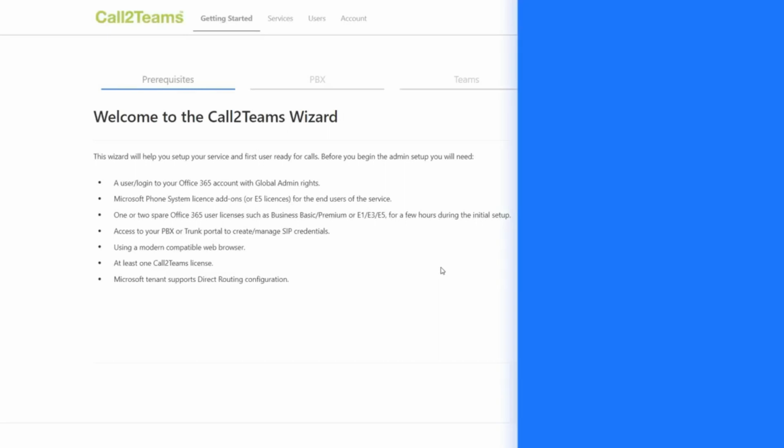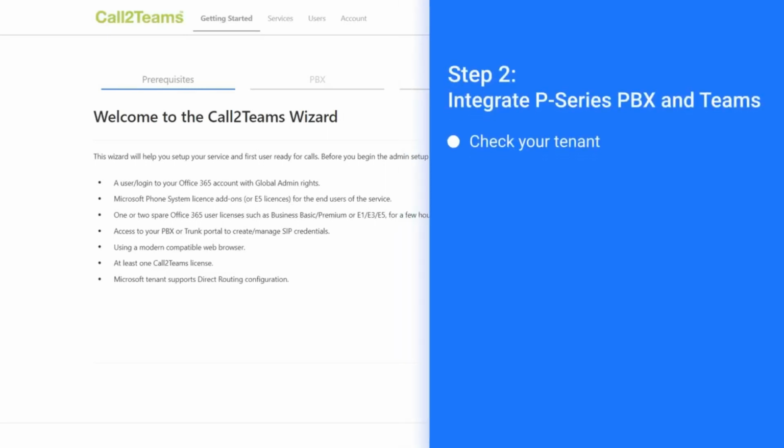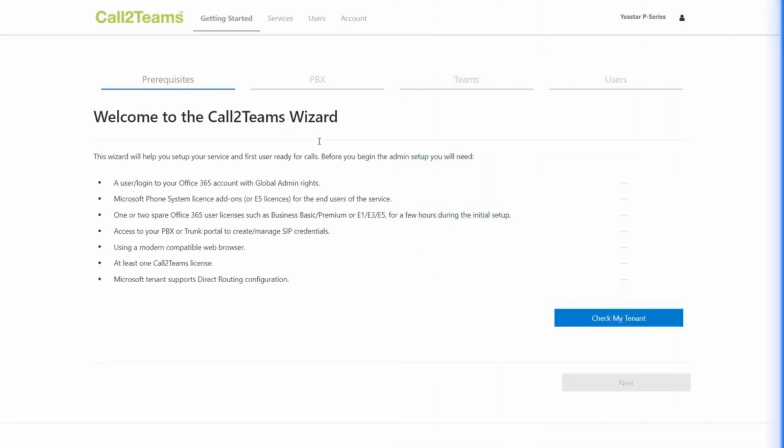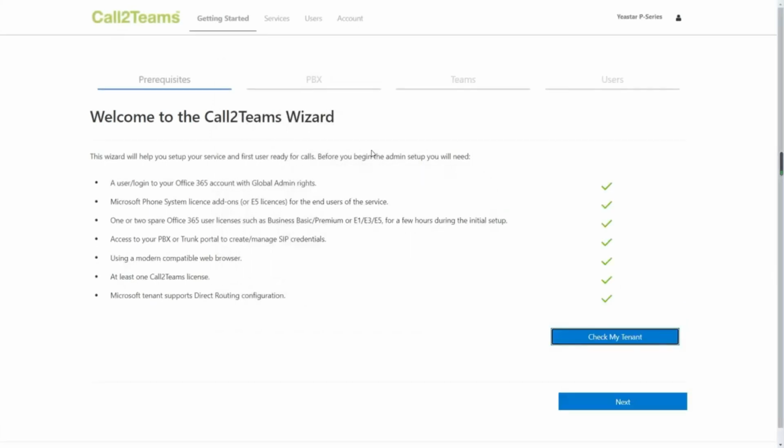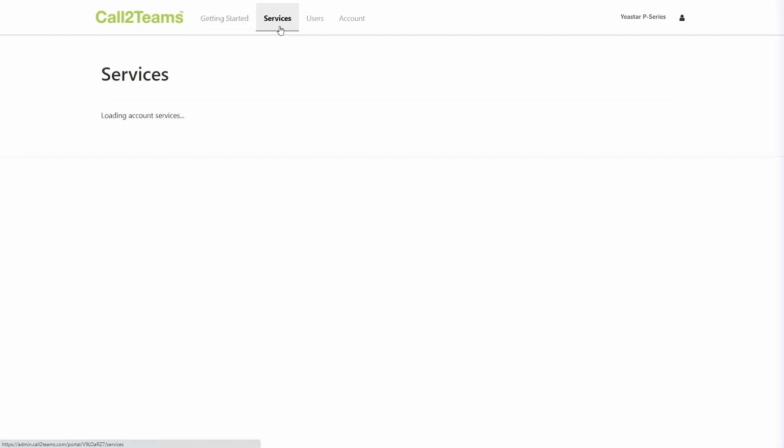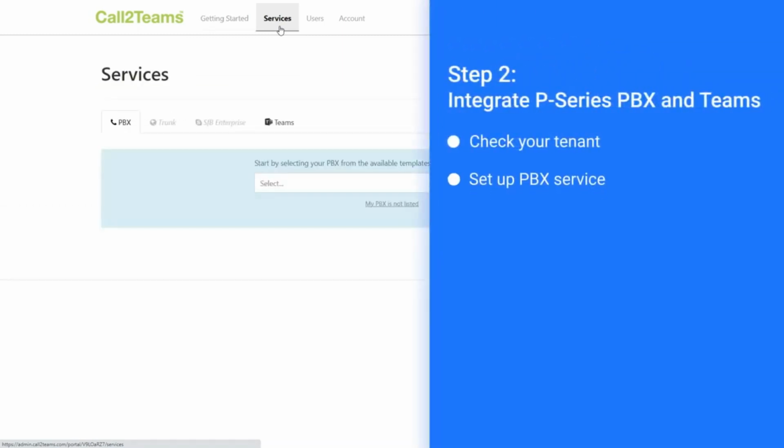Here we are. We need to begin by checking if it's available for integration. Click on the Getting Started tab on the prerequisite page. Click on Check My Tenant. There will be a pop-up where you can put in your Microsoft 365 admin account info. Then the system will automatically run a check. Here's a tip. Just give it a check on your license if there's something wrong. Well, if everything's ready, click on the Services tab to set up PBX service.